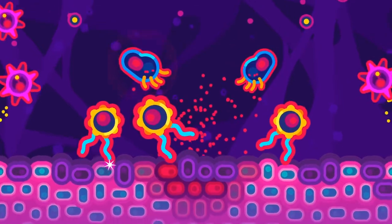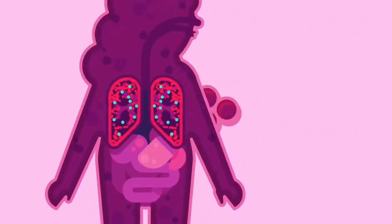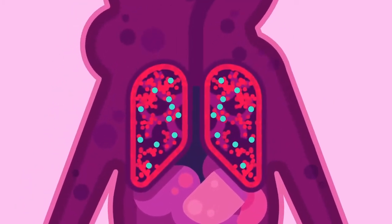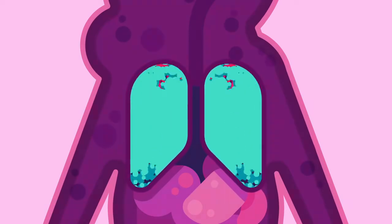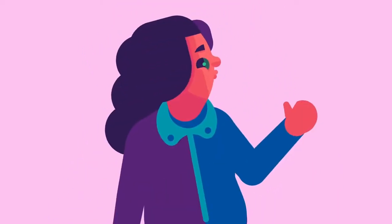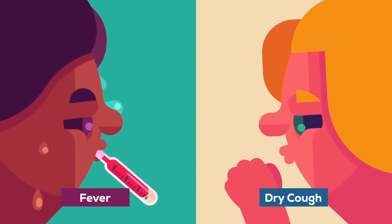The more and more immune cells arrive, the more damage they do, and the more healthy lung tissue they kill. This might get so bad that it can cause permanent, irreversible damage that leads to lifelong disabilities. In most cases, the immune system slowly regains control. It kills the infected cells, intercepts the viruses trying to infect new ones, and cleans up the battlefield. Recovery begins. The majority of people infected by corona will get through it with relatively mild symptoms.